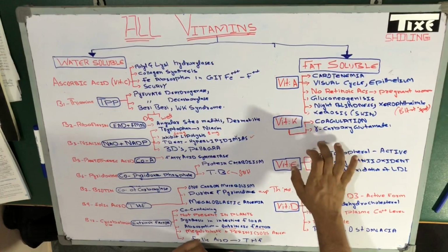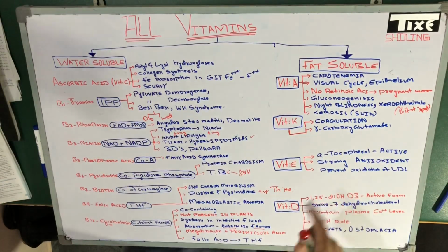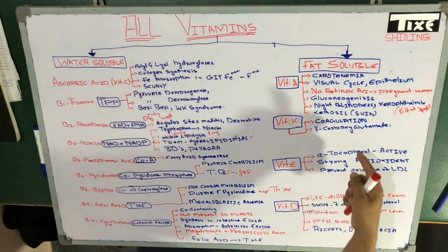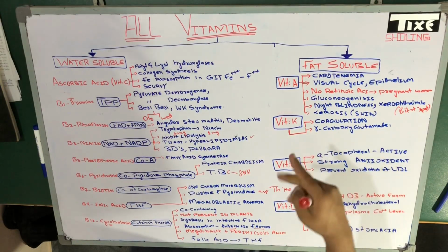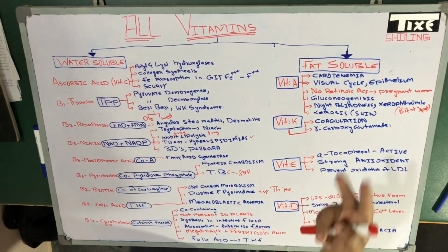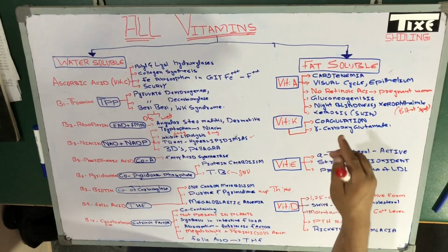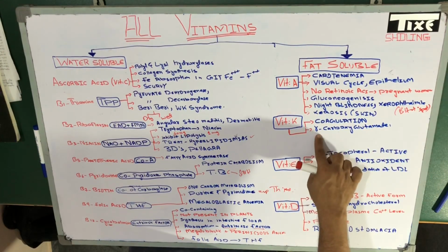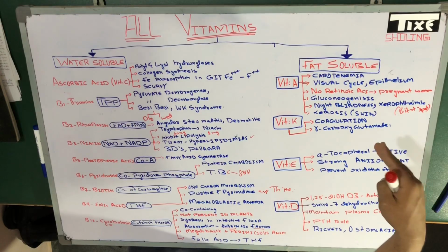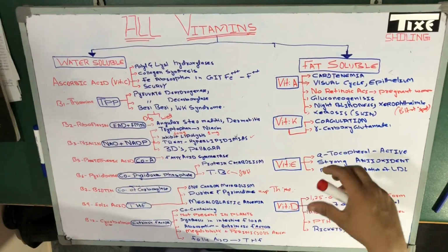Another function of vitamin K is that it helps in gamma carboxyglutamate formation. So what is gamma carboxyglutamate? Let me put coagulation and gamma carboxyglutamate together to make it as easy as possible. Vitamin K is required in the hepatic synthesis of prothrombin and the blood clotting factors I discussed, 2, 7, 9, and 10, and protein C and S. To be active, these clotting factors require a vitamin K dependent gamma carboxylation of the glutamic acid residues present in them. Clotting factors with gamma carboxylated glutamic acid residues are the mature clotting factors.